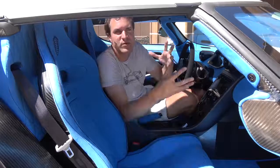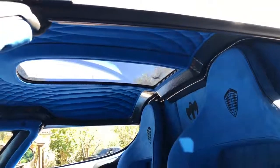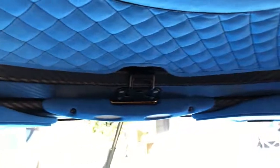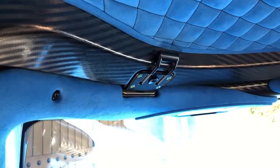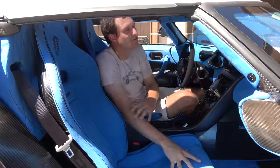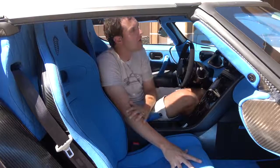The roof has this beautiful blue Alcantara, just like a lot of the rest of the interior, and it can be removed. There are three latches in the front part of the roof that take it off, and then there's two in back, one behind either rear seat. You pull it off, and you can enjoy all the open air experience of Koenigsegg driving, and also, obviously, you can hear your exhaust a little bit better.